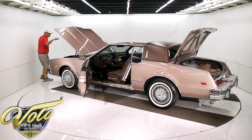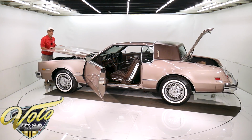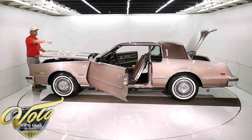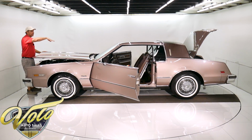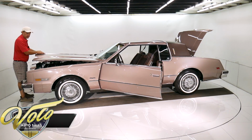Motor runs perfectly well. This also has the automatic leveler. The pump is here and it has air shocks in back. So what's supposed to happen is you put extra people or load the trunk with stuff, it'll bring the suspension level up.